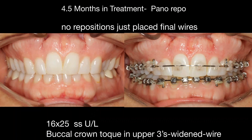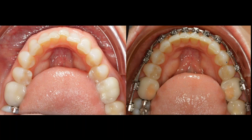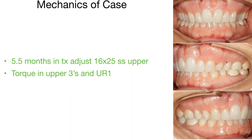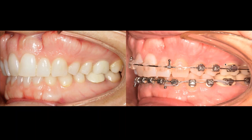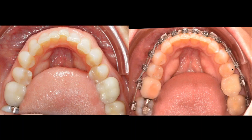Here she is at 4.5 months in treatment time, and no repositions, just placed final wires and kept working. As you can see, the bone looks healthy. We're in great shape here. At 5.5 months into treatment, we put in our stainless steel wires and did some torquing and some finishing, and we're just adjusting, creating this beautiful smile, working on the arch width. And you can see we're getting closer to our goals.